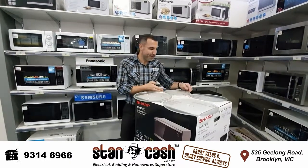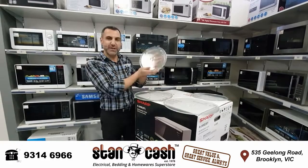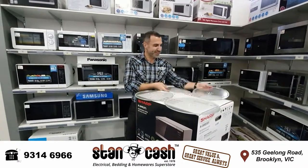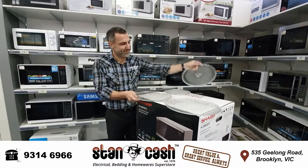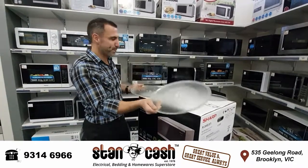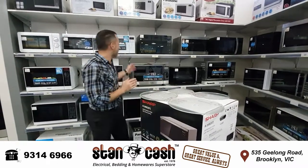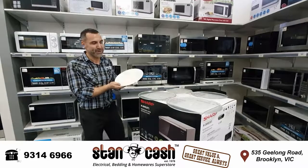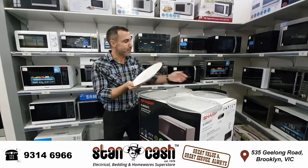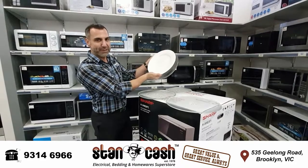So for example, there are generally four sizes of carousels for microwaves. You've got your compact, your medium, your large, and your extra large. If you're not exactly sure which of these is going to be the best one for your home, why not bring one of your dinner plates in? So here we've got a regular dinner plate, and you'll find that this would probably fit into the medium-sized microwave.